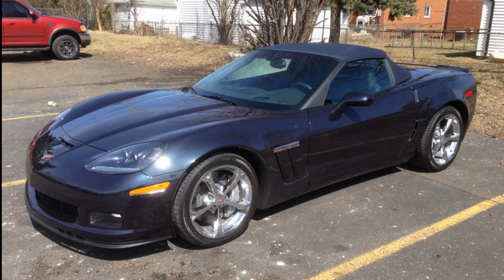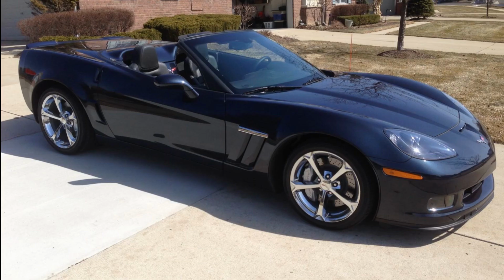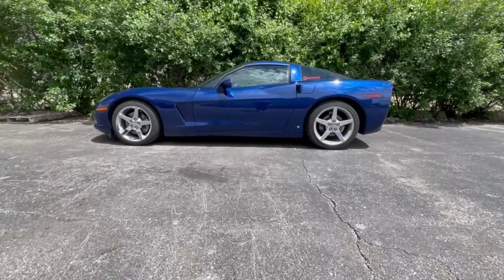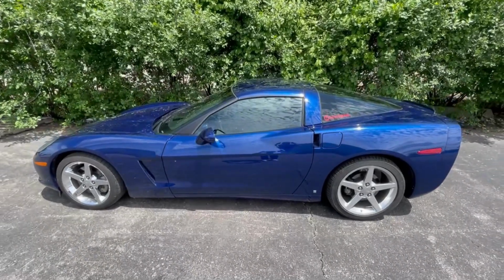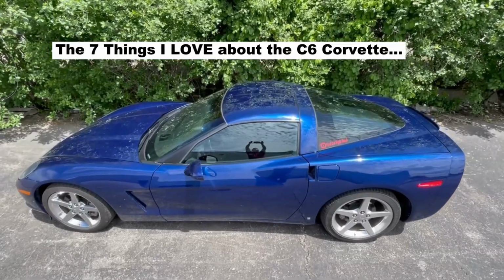But my wife and I also owned a late model C6, a 2013 Grand Sport convertible in night race blue metallic. It was one of the final C6s produced, and we kept it for about 3 years, and we put over 25,000 miles on it. So I can tell you from experience, these are wonderful cars. But for the purpose of this video, I'm going to primarily focus on the base models. They represent about 72% of all C6s produced, and the Z06 and ZR1 models are a different animal altogether. Having said that, here's my list of the 7 things I love about the C6 Corvette.